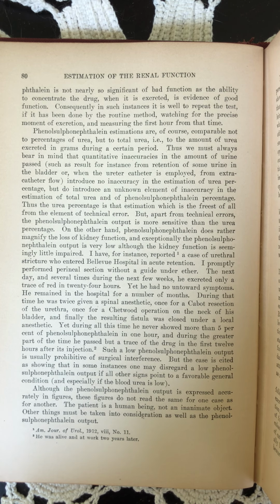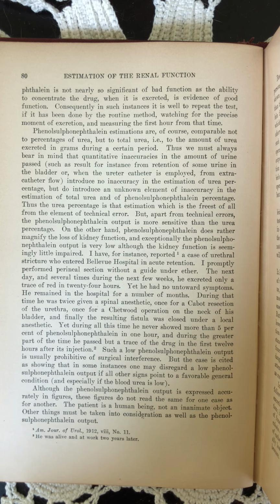Phenolsulfonephthalein estimations are, of course, comparable not to percentages of urea, but to total urea, i.e., to the amount of urea excreted in grams during a certain period. Thus, we must always bear in mind that quantitative inaccuracies in the amount of urine passed, such as result, for instance, when retention of some urine in the bladder or when the ureter catheter is employed from extracatheter flow, introduce no inaccuracy in the estimation of urea percentage, but do introduce an unknown element of inaccuracy in the estimation of total urea and of phenolsulfonephthalein percentage.